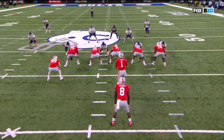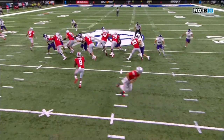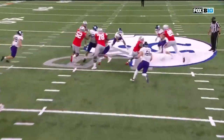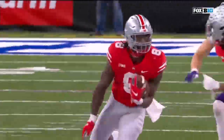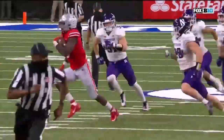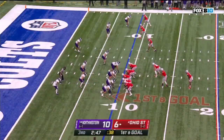Look at this great block right here. You're going to get out of the tight end. Terrific job coming across Luke Farrell. Bang, and he's the one that seals that edge. Sermon then cuts it back, and he's able to get loose again right down the middle of the field. This guy has been outstanding today. Best player on the field is number 8 for the Ohio State Buckeyes.